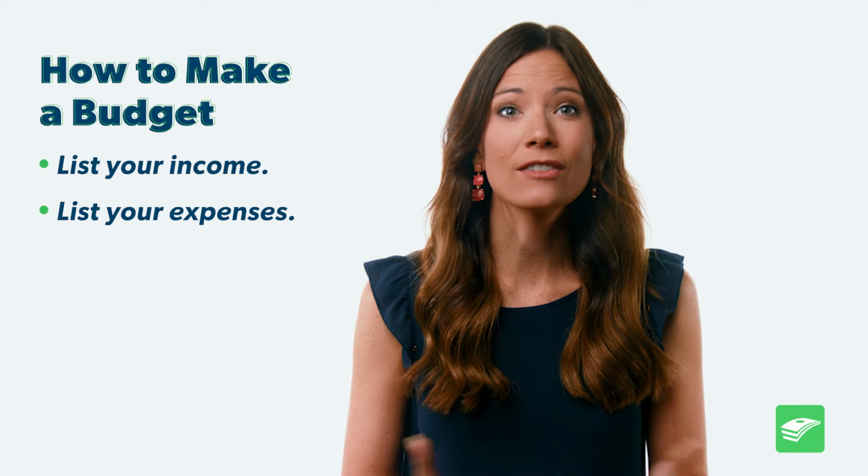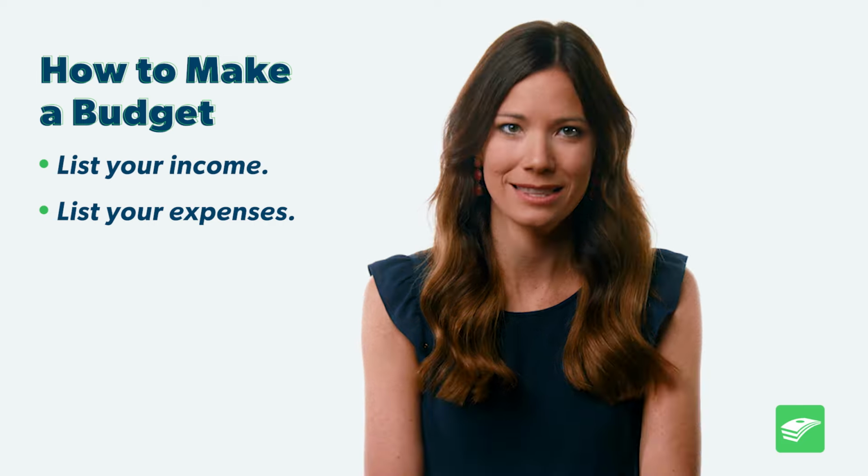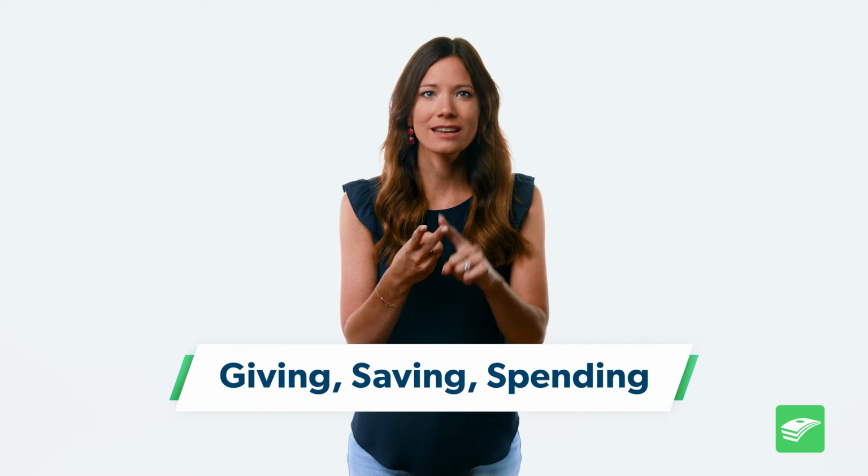Now to step 2, list your expenses. So you just listed everything coming in this month. Now it's time to prep for everything going out this month. Here's what I want you to think about: giving, saving, spending. Here's a quick note about saving. If you don't have an emergency fund, I really want you to make that a priority because life happens, but you can be ready to stand up to it if you have an emergency fund.